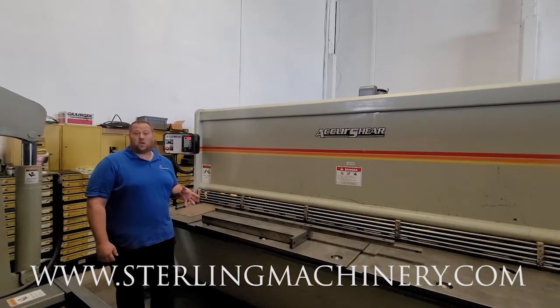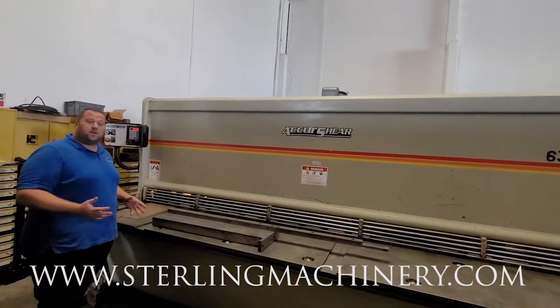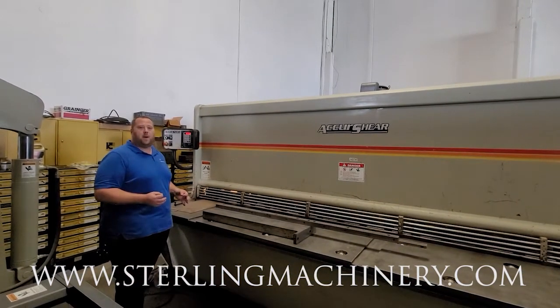Today I'm going to show you one of the most popular shears in the country, Accurshear. It's a very, very popular machine. They make brakes and shears. We carry a lot of different ones used. They're very, very nice machines. Really a good bang for your buck.